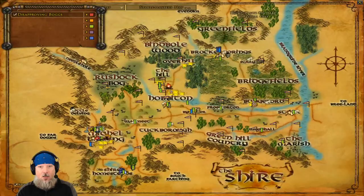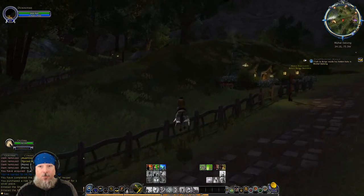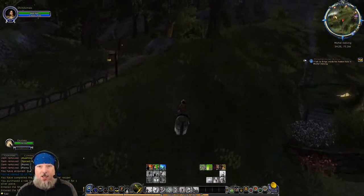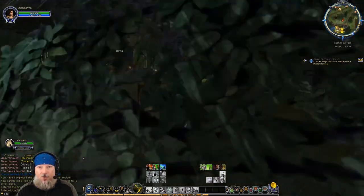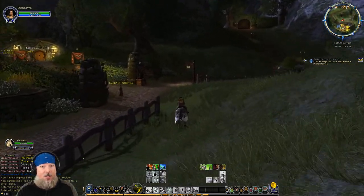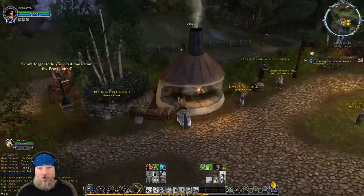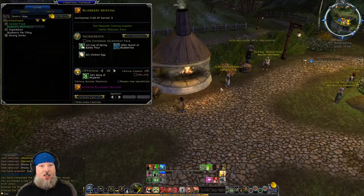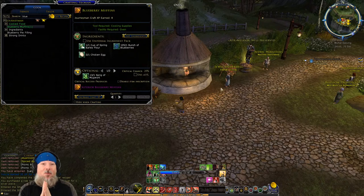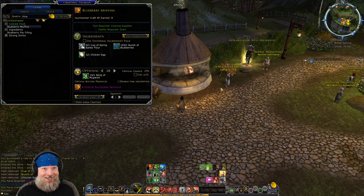And then we should be able to go to my house, and we will then check out the new decorations and take a look at my little Shire home that I recently bought. Alright, blueberry muffin. Make. Please don't make a superior. Just a normal. Oh, and of course he made a superior.